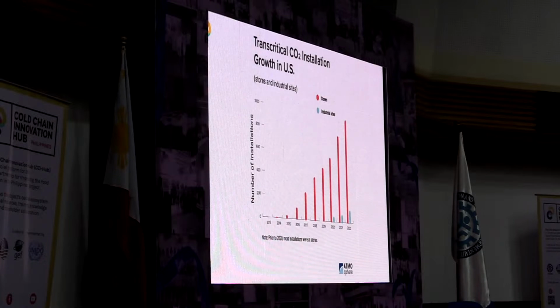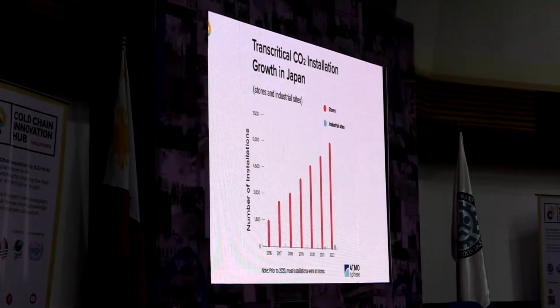Europe is growing really fast. America, even faster. The light blue is industrial, so the growth in industrial cold storage facilities is quite fast. But retail is, of course, having large volume. This is where it started first. In Japan, the orange is retail, mostly convenience stores. The industrial is picking up very quickly. You see that it basically started in 2020. Nowadays, we have close to 1,000 facilities or units installed across some 500 projects.